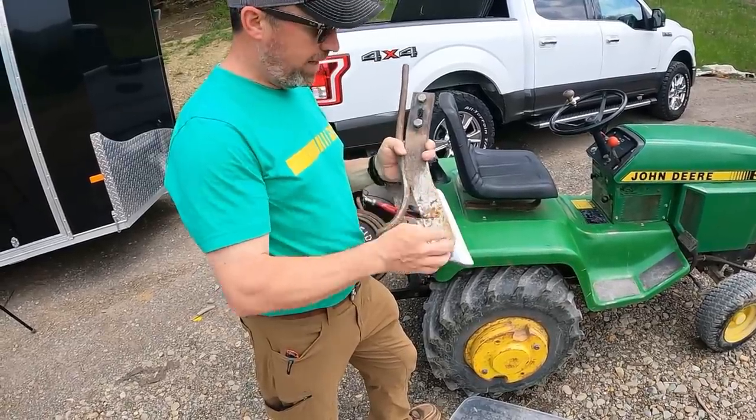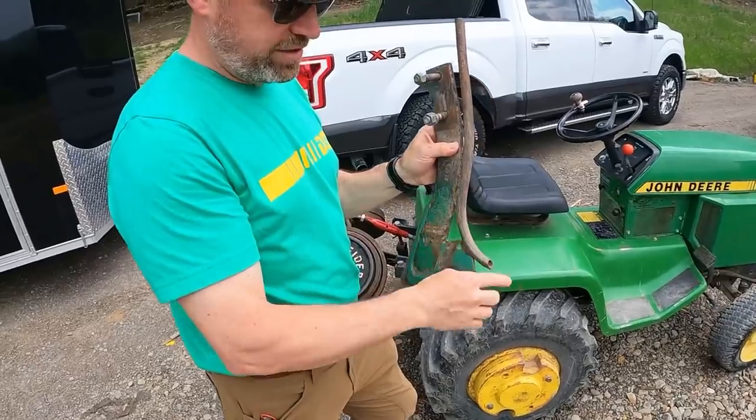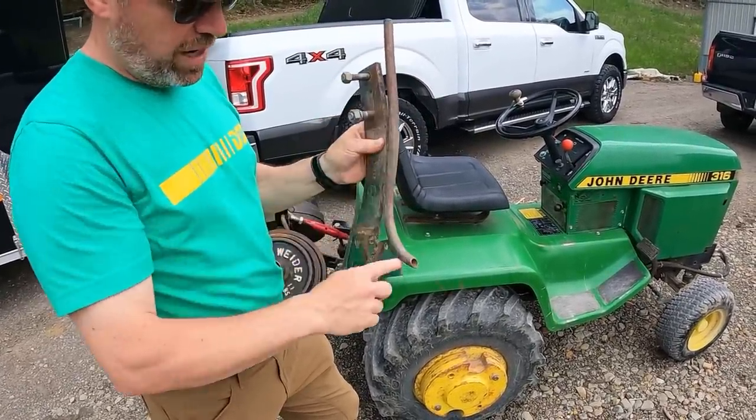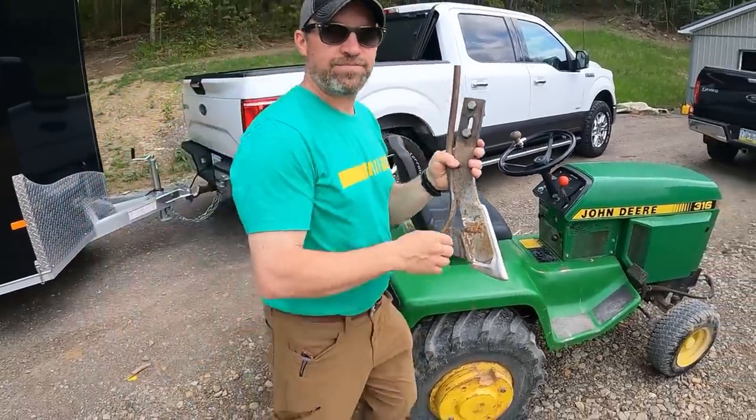So this is a worn out anhydrous knife, but I took this tube, which normally brings the anhydrous ammonia down into the ground. I cut it off and I actually put a bigger tube on it so that we can feed the wire down in. And then we'll just pull this in the ground and the wire will lay right behind it. Perfect, that looks awesome.